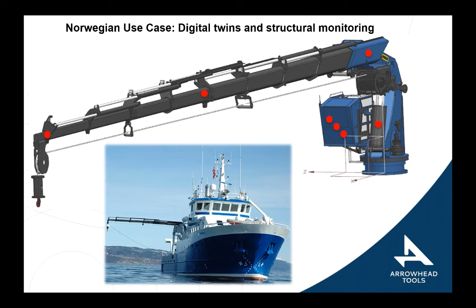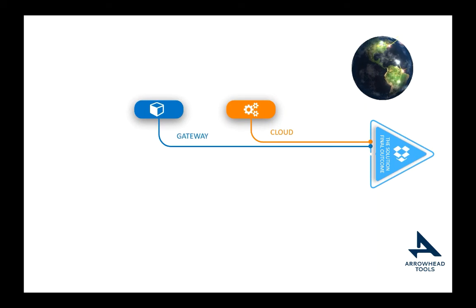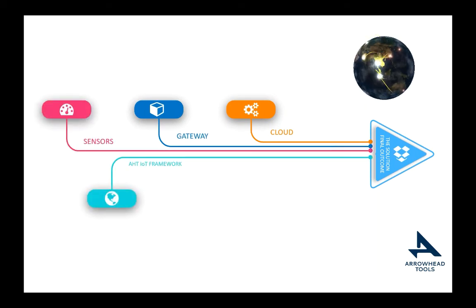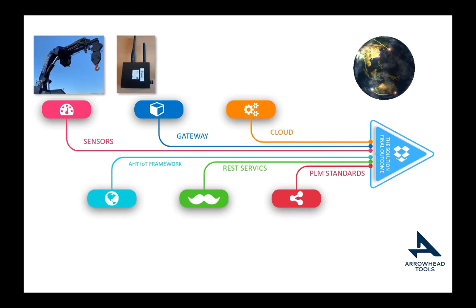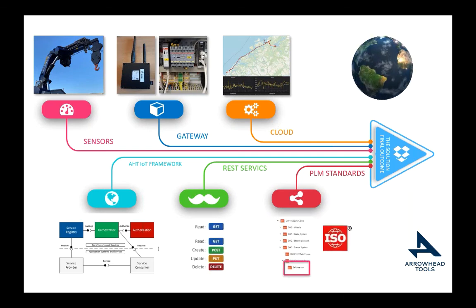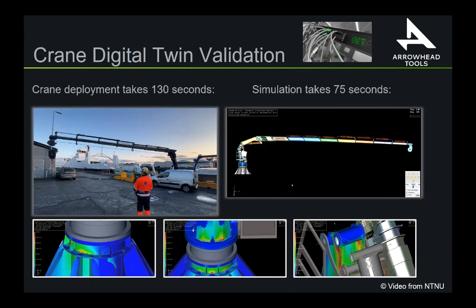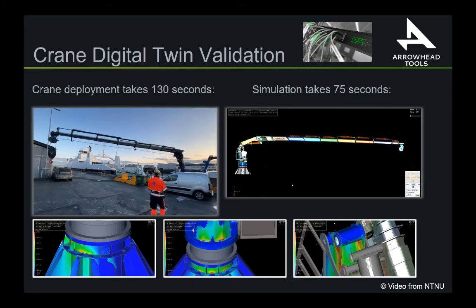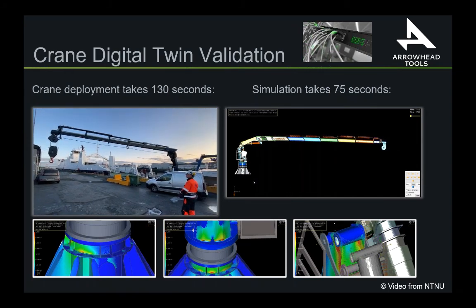Yeah, so this is the number of sensors that we put into the crane, and just to show you how this has been working, we populated the sensors, the cloud, and the gateway to allow us to connect to the IoT framework. So this is how the implementation looks, and it consists of these components here. And from that, we can then do the dynamic simulation of the crane and its related sensors. And we have about, I think, 3 million degrees of freedom in the finite element model to do the virtual connections to the sensors.